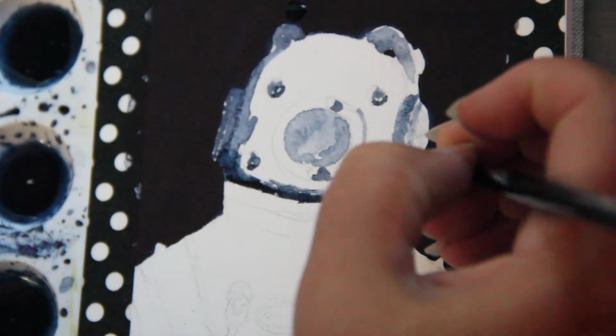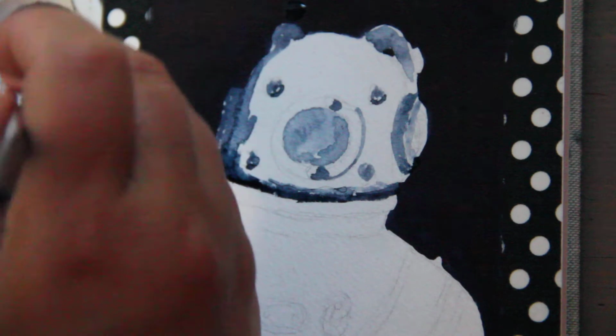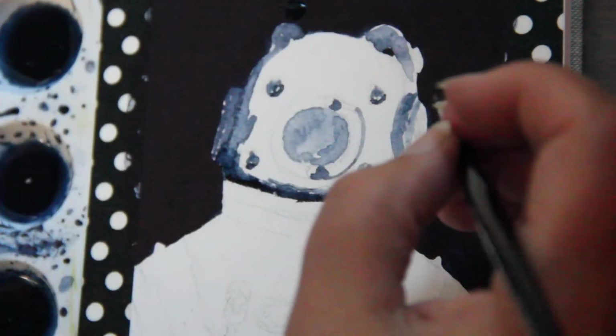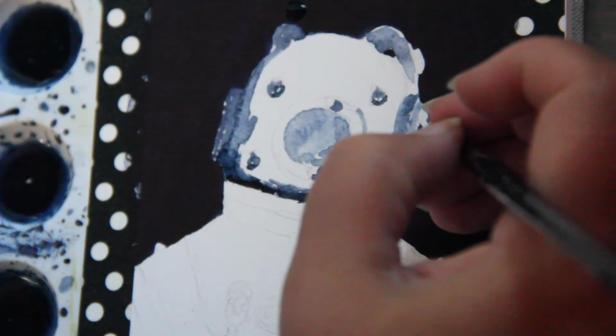But yeah, this is kind of what I'm working on. It's very monochromatic. It's been a lot of fun. Watercolor's a lot of fun, and then I always am like, I need to do this more.